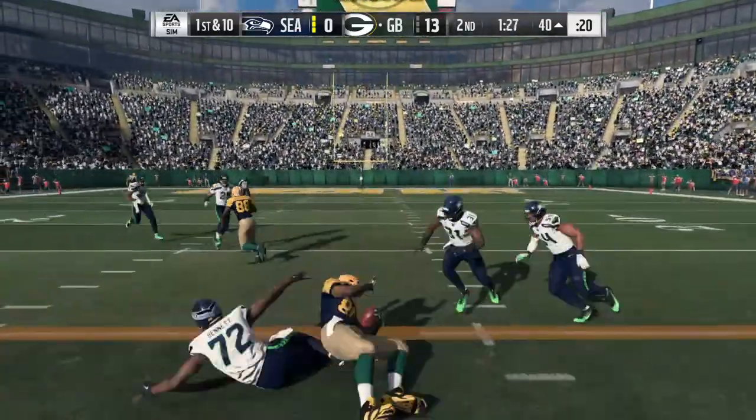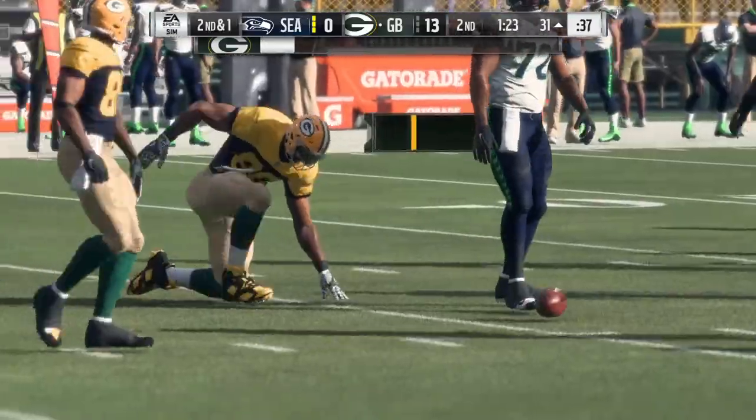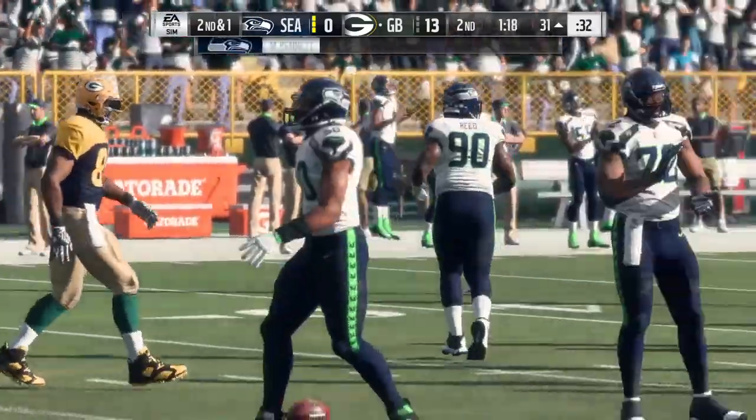Throwing is Rodgers. And over the middle to the tight end, Bennett. And this time not quite to the 30. It'll be down at the 31-yard line. Give him 9 there on the first down completion.